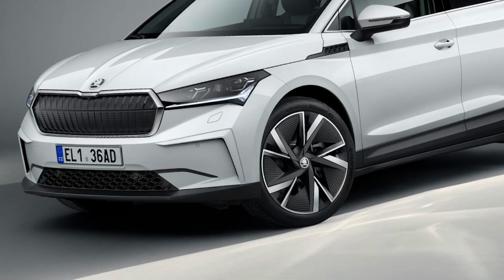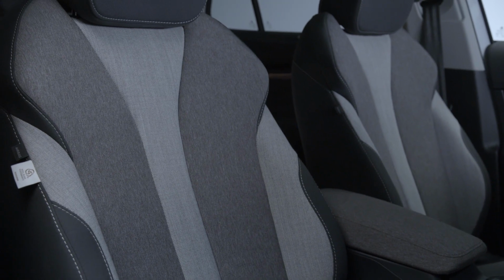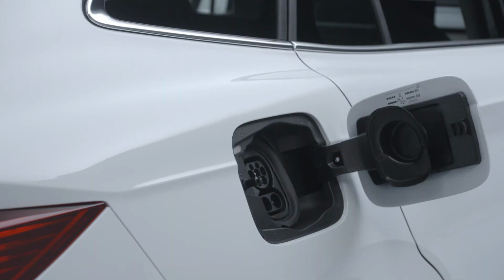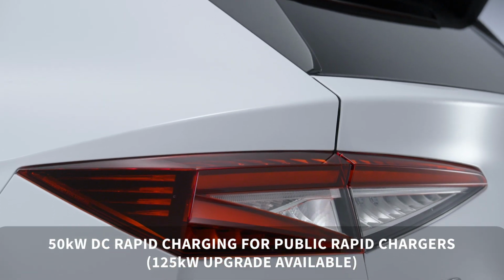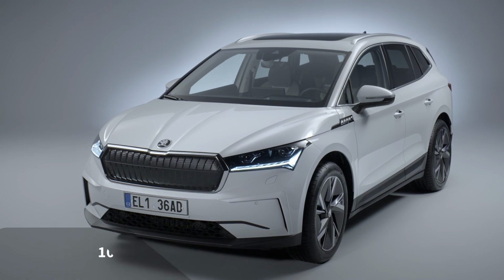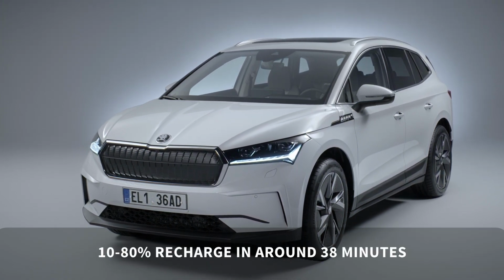You also get bigger 19-inch alloy wheels, and as with the entry-level version, you can upgrade the interior to the lounge or suite trim. In terms of rapid charging, you also get the standard 50 kilowatt DC rapid charging for use with public chargers, but you can upgrade this to 125 kilowatts if you so wish. As this has a bigger battery, you can expect a 10 to 80% recharge in around 38 minutes.